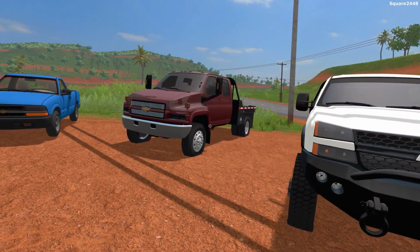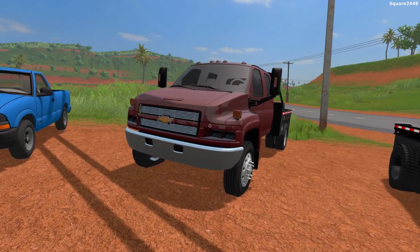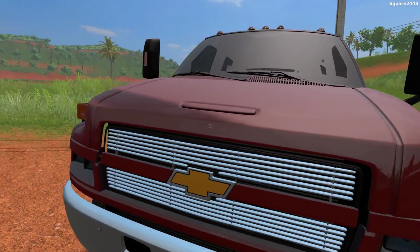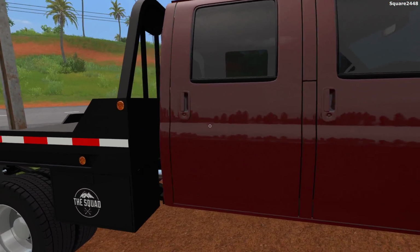Up next, we'll be taking a look at a 2006 Chevy Kodiak. This is color changeable, and this truck is a beast. It does a great job hauling, and I mean, this thing looks awesome. I really like the wheels on it, the front end of this, and it is a crew cab, which is pretty nice. The tow mirrors look pretty cool, and it was released by the squad.